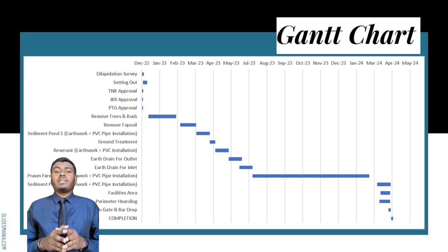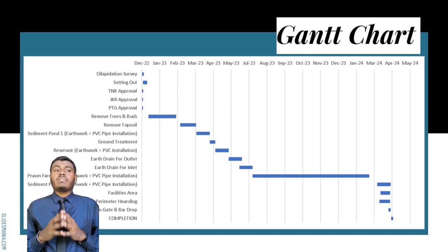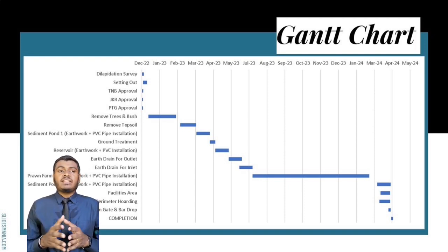Under this stage, we will have preliminaries that involve a dilapidation survey and also setting out. Next, we need authorities' approval such as TNB, JKR and PTG, which will occur from 7 December 2022 until 9 December 2022. Then our second stage is construction.